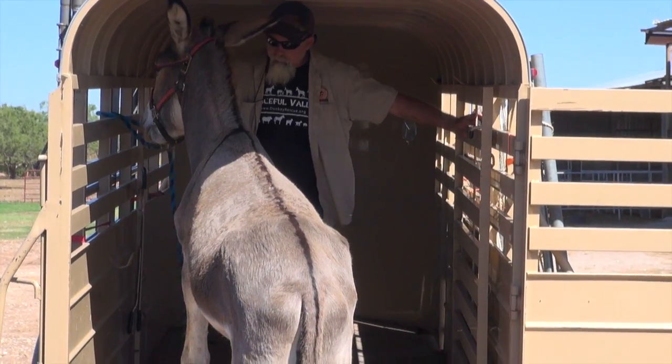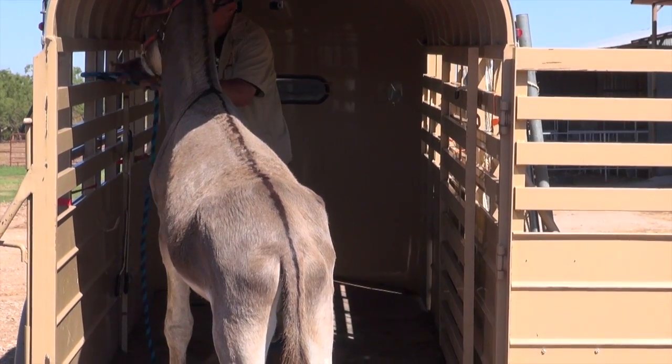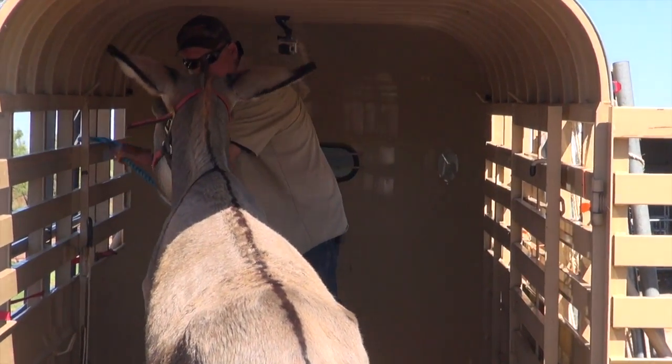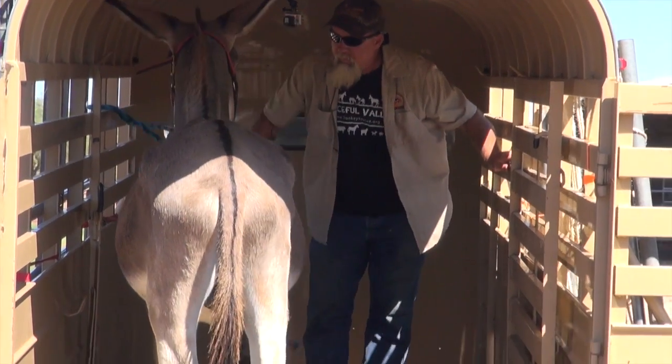Good job. Now we can move our rope back a little bit once he comes in, give him a little more headroom, and in he goes.